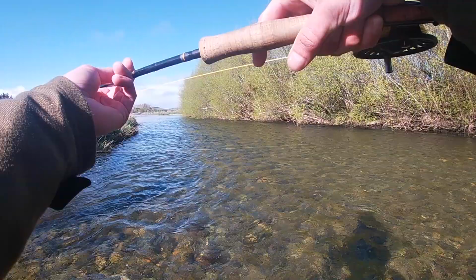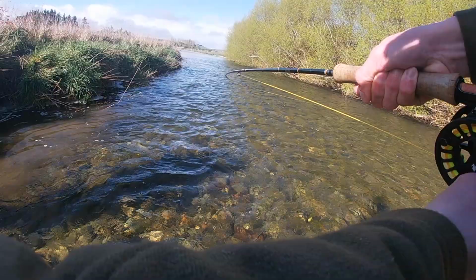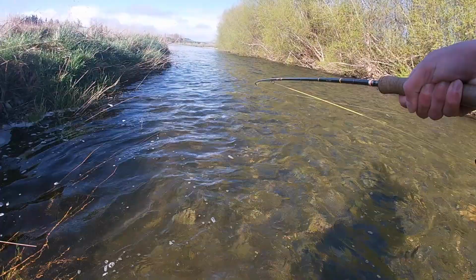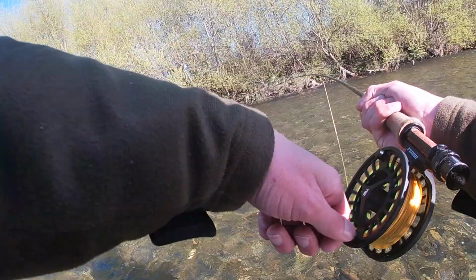Keep your rod tip low. Just wind in line while you walk downstream. Keep the rod at a constant angle. Yeah, he's got me in a snag. He's in the tree. Just change that angle. Keep the rod tip at one angle. Keep the rod constant, so don't put any extra pressure or any less pressure.